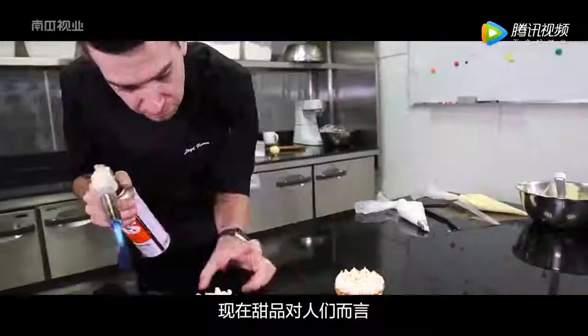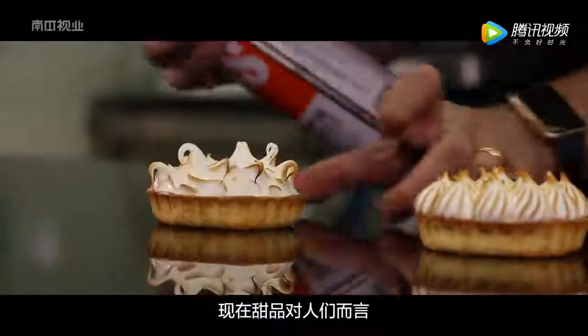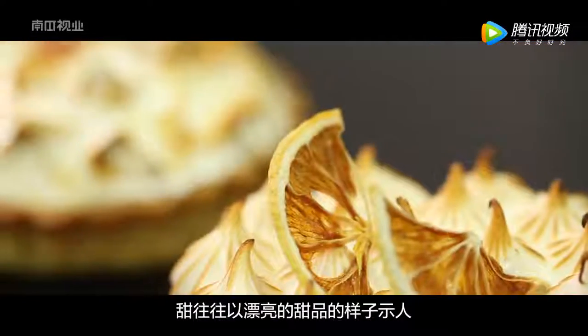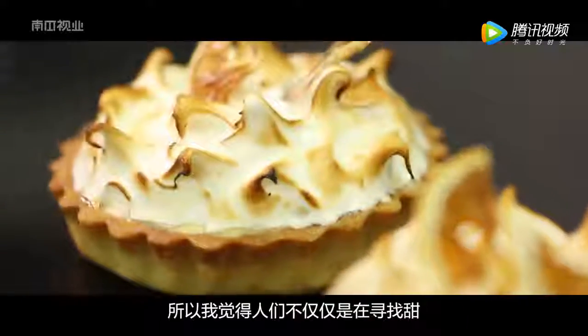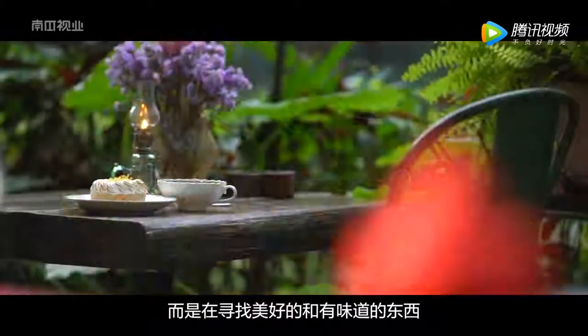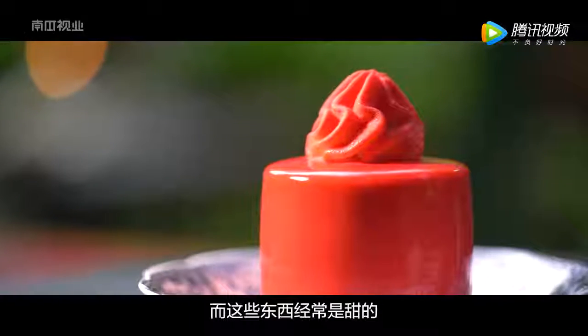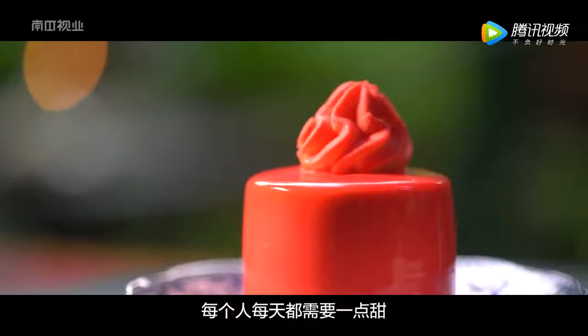For me, actually, now the people who eat pastry are not only about sweets. And now sweets always come with a beautiful dessert. So I think now people are not only looking for sweets, they are looking for beautiful and tasty things. And these things are mostly sweet. Everyone needs some sweet during the day. And me, my sweet is every morning in my coffee.